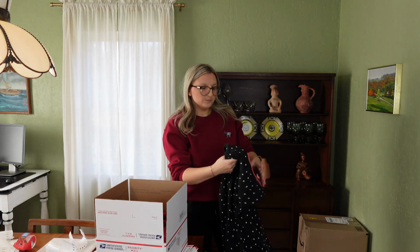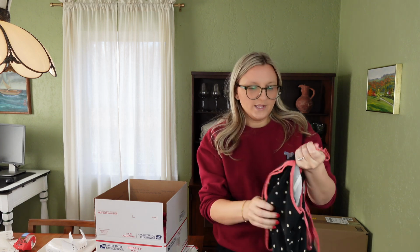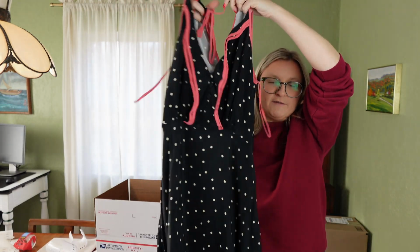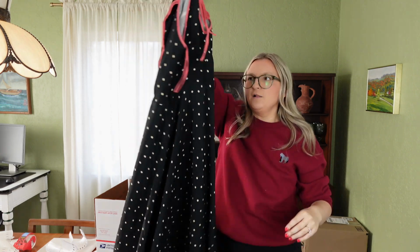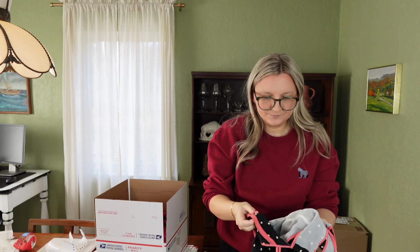Next is this 100% silk dress from Anthropologie. It's from the brand Girls from Savoy. So this is more of a dated piece from Anthropologie, but I felt like it was classic, and the 100% silk also I thought was a good quality it had. So I picked that up.